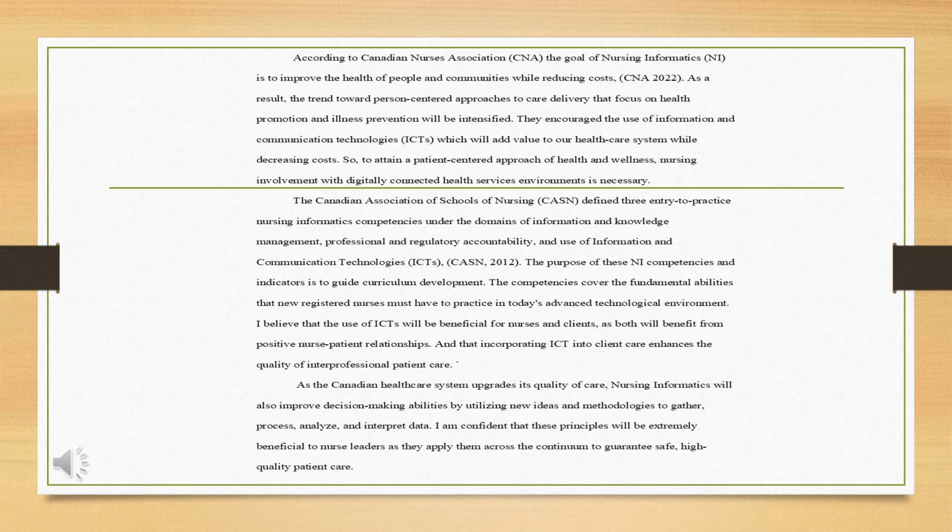I believe that the use of these ICTs will be beneficial for nurses and clients, as both will benefit from positive nurse-patient relationships, and that incorporating ICT into client care enhances the quality of interprofessional patient care. As the Canadian healthcare system upgrades its quality of care, nursing informatics will also improve decision-making abilities by utilizing new ideas and methodologies to gather, process, analyze, and interpret data. I am confident that these principles will be extremely beneficial to nurse leaders as they apply them across the continuum to guarantee safe, high-quality patient care.